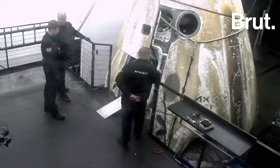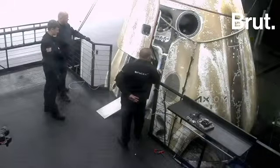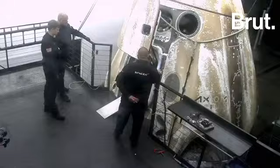At this time, we are waiting for the mission specialists of the AX4 mission, Sławomir Uznański-Wiśniewski of Poland and Tibor Kapu of Hungary, to now egress the Dragon spacecraft.